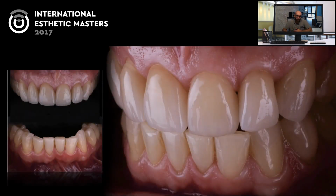It's the same for the 6 upper. In the lower, we made only 2 small additional veneers on the tip of the canines to recreate the canine guidance. The 6 lower anterior teeth don't need to be reconstructed, they have only small abrasion on the incisal edge, and the patient said no, it's okay. Okay, we restored the 6 upper.